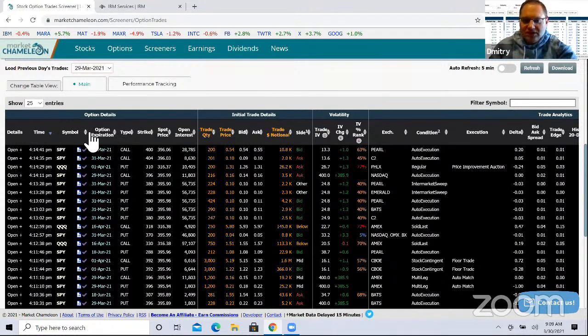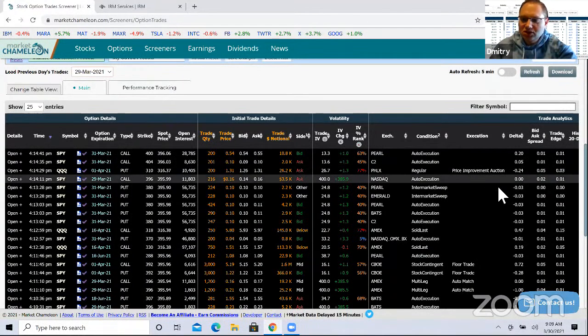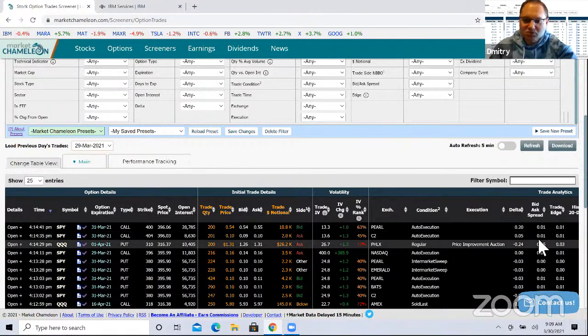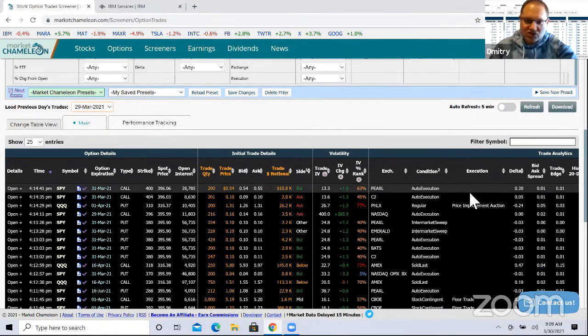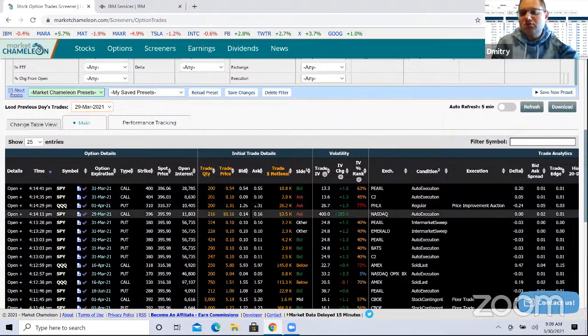We went over these columns up top yesterday, starting from the time of the trade, the description of the option, some of the trade details of the option. We talked about some of the analytics, like implied volatility of the option, the exchange and condition, the delta of the option, the bid-ask spread. So we did this yesterday. If there are no questions on any of those specific things, I'll just continue to describe the rest of the data elements. This way you could go in there and start using the filters, knowing what you're filtering.